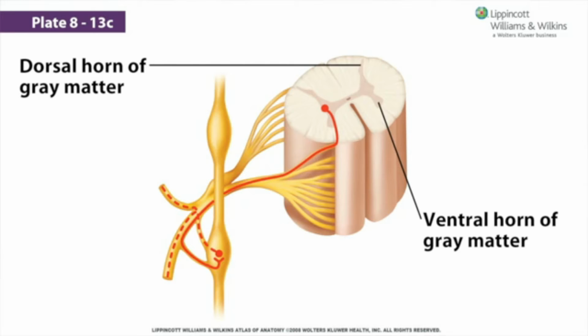Along the thoracic levels of the spinal cord and into the first and sometimes second lumbar level, there is also a lateral horn of the gray matter that is formed by the intermediolateral cell columns, where the cell bodies of presynaptic sympathetic fibers are found.